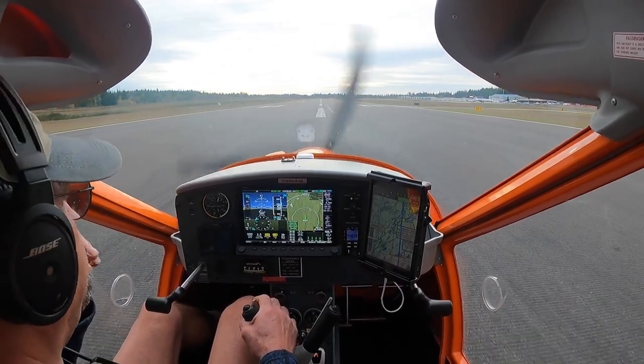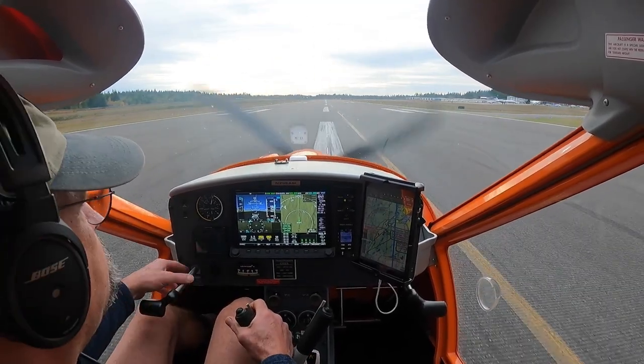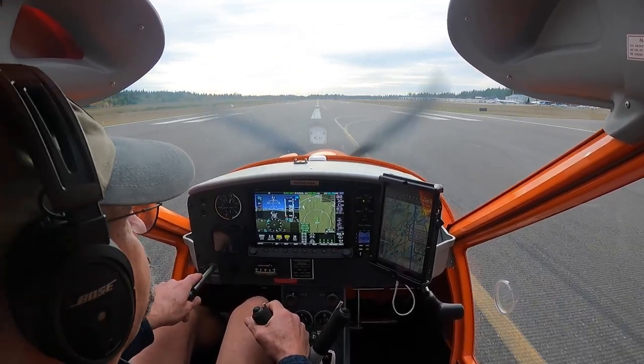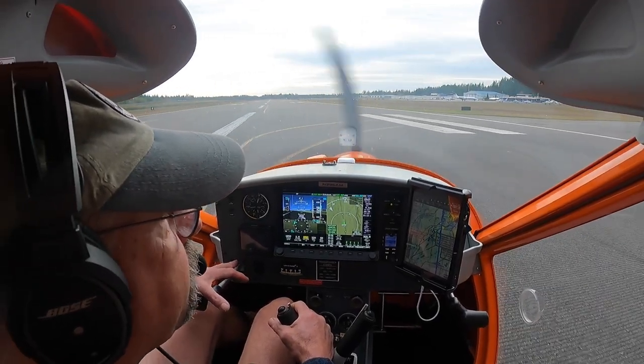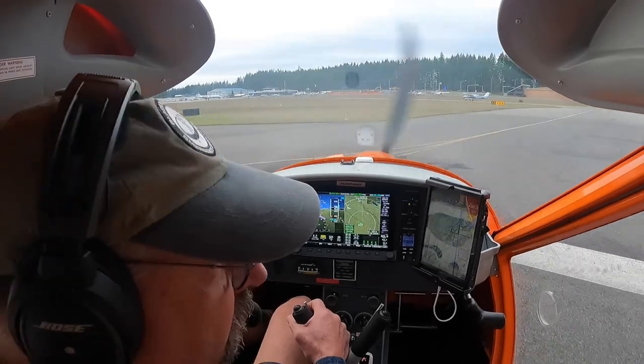Okay, cool day, and my engine monitor's alerting because we're too cold. Have to put a little tape over the radiator, I guess.